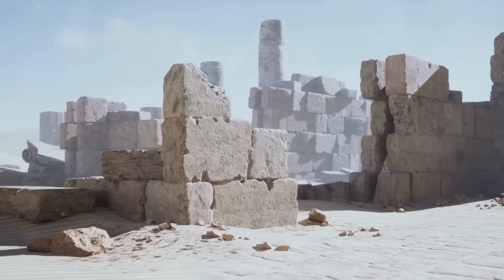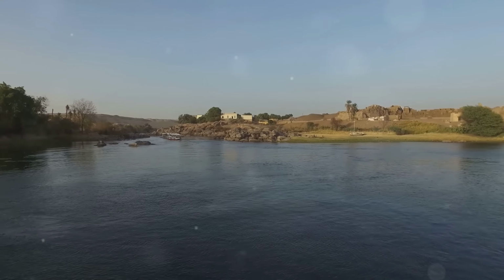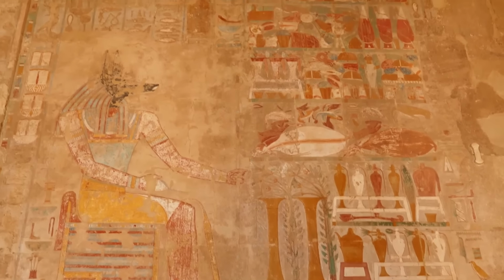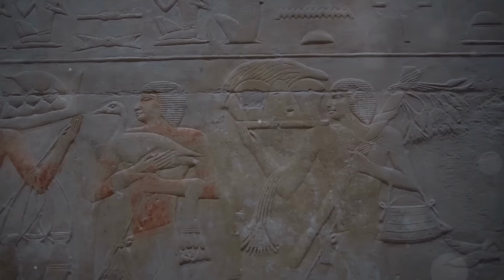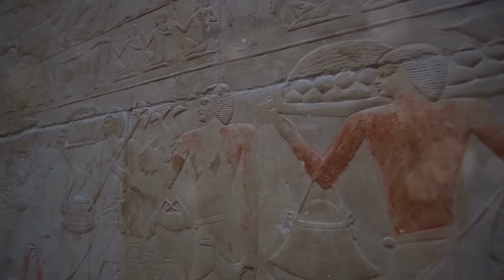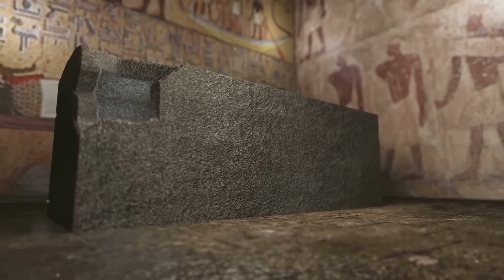The Egyptians were deeply spiritual people. Their lives revolved around the cycles of nature and the promise of life after death. Central to this belief was the concept of the ka, the spiritual essence or soul of an individual. This ka played a vital role in the afterlife. It was believed to journey to the underworld, face judgment, and ultimately, if deemed worthy, achieve eternal life. But for the ka to survive, it needed a vessel, a physical form to return to.